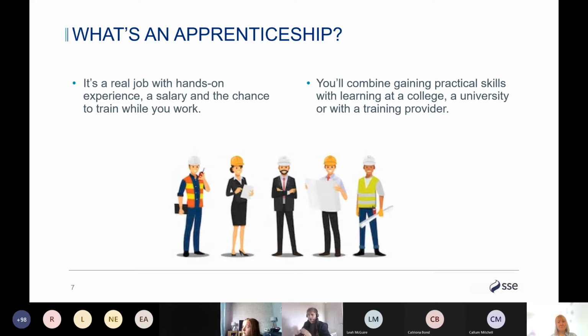So there's a couple of types of apprenticeships. Some of them are just the normal basic apprenticeship where you learn on the job, or you can do something called a degree apprenticeship where you work as an apprentice half of the time and then the other half of the time you complete a university degree.